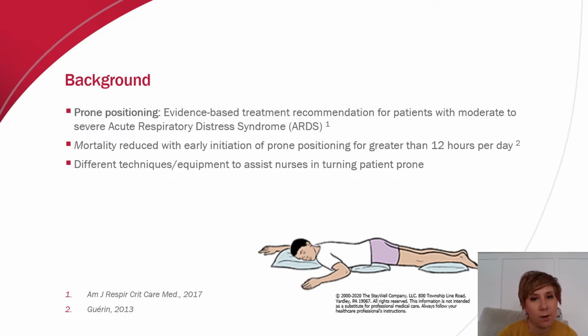So for a little background of this project, prone positioning has been a recommended treatment for moderate to severe ARDS for several years now. It's been a recommendation in the guidelines for treatment of ARDS, as well as most recently in recommendations set out by the Society of Critical Care Medicine for treatment of patients with COVID-19 and moderate to severe ARDS.